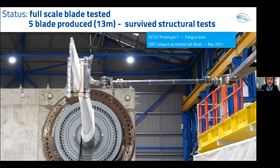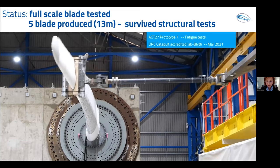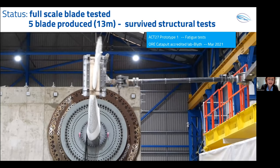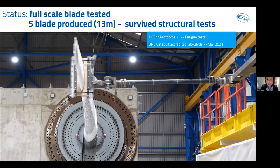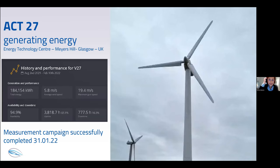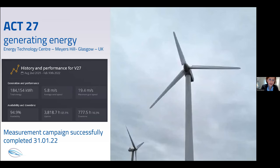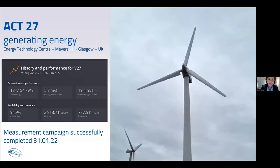Here we are showing where we are in terms of technology. What I have said so far has already been demonstrated on our first mini series of five blades production. We developed the 13-meter long blade, one of which survived the structural test at the Offshore Renewable Energy Catapult last year in March 2021. And then we have also run 6 months of testing in operating conditions, on a B27 testing turbine in Mayor Sears in south of Glasgow. That test was completed successfully on the 31st of January 2022.